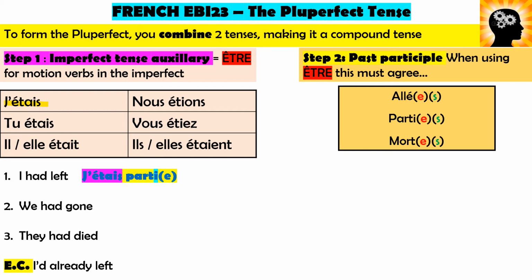We had gone. So aller is the verb to go. So this is the right past participle. And then it's we had gone. So we had, you need to say we were being. Nous étions allés. And then nous is plural, so you need an S on the end. Look at that. E on the end is optional if all the we is feminine, but you've all got to have an S on the end. If you don't have that S on the end, you don't get the mark. It's got to agree.